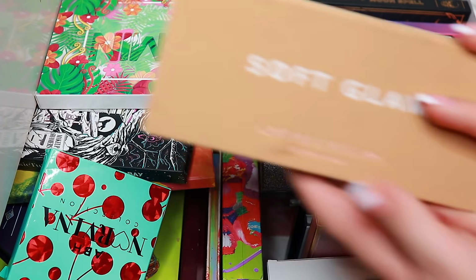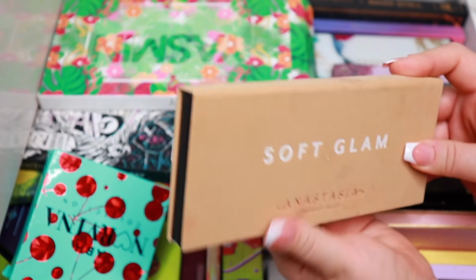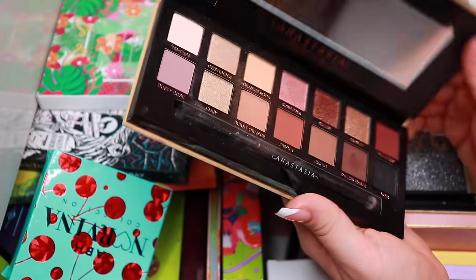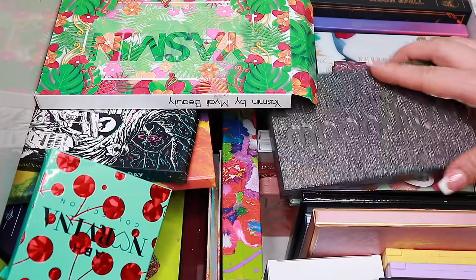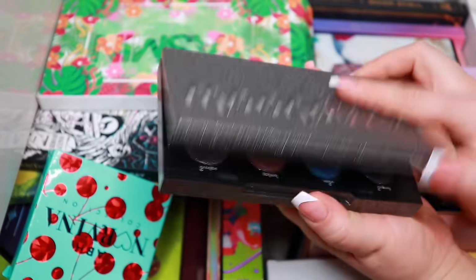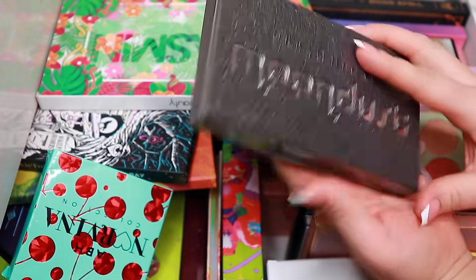Let's start off with my Soft Glam palette. This is actually a palette that I got sent out from Beauty Bay in PR like 2 weeks ago or something. So this is obviously not that used. We'll keep that. My Urban Decay Moondust palette is looking like this, and this is definitely a keep. Damn.